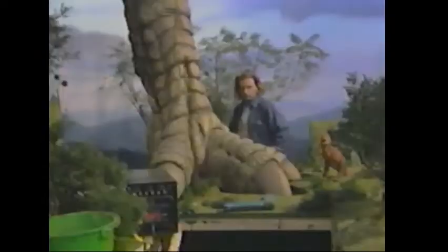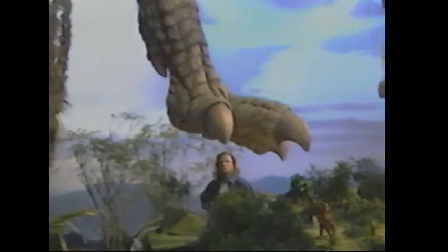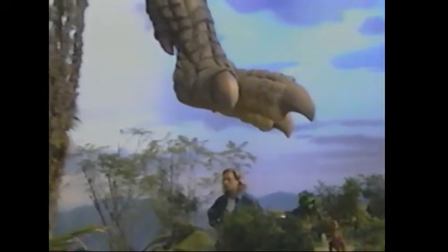The top of the car and the camera are mounted on a remote-controlled trolley and launched on a ride through the jungle set. But that's just the start of the gag. As the camera emerges from the thick foliage, a Tyrannosaur claw rigged to a pulley system will come crashing down on top of the car. And action.